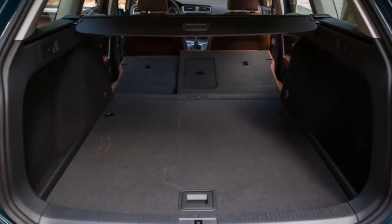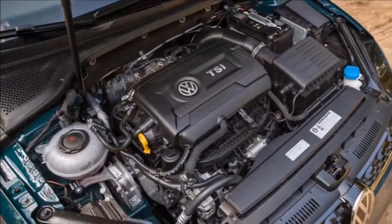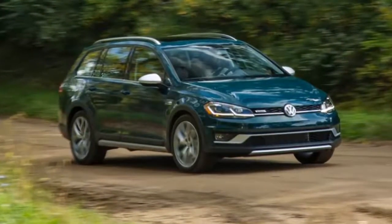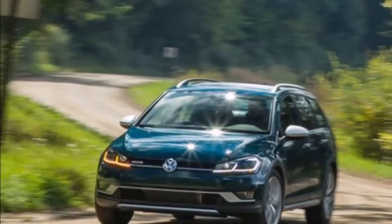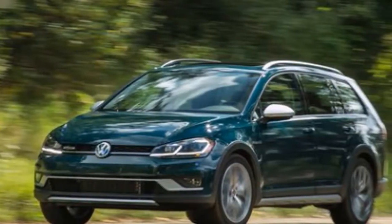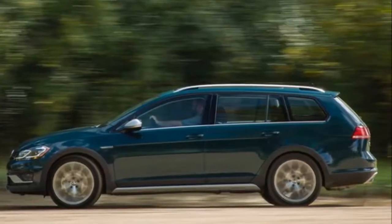Opting for that setup precludes some of the high looks and high-tech features that can be had on an Alltrack, but we might keep the cash and skip the lane-keeping assist in favor of the lower ride height anyway. Also, manual transmission Alltracks are limited in the twist department, with 184 pound-feet of torque to the automatic's 199. But, hey, at least VW still offers a manual.